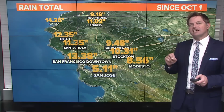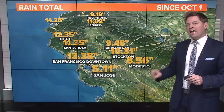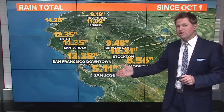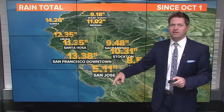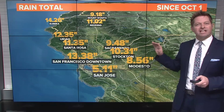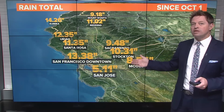Now, some of you have asked, I want a season total, not compared to average, but a season total. San Jose is where the airport is. It's very rain shadowed, so it doesn't look like that much. But everywhere around Silicon Valley, we're talking 10 inches plus for some of those spots. Modesto normally gets about 13 inches of rain. You're at 8.5. And again, we're going to be adding more to that.